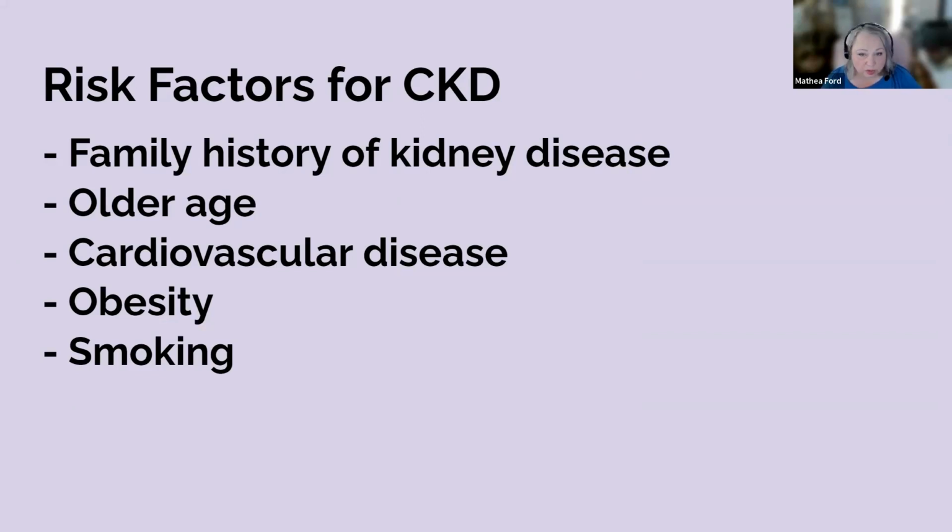Family history plays a role. Genetics can predispose individuals to kidney challenges, making those with family history of CKD more susceptible. One of those examples is polycystic kidney disease, which is typically a genetic condition that's passed down, and that can make you more susceptible to chronic kidney disease. Age is another factor. As we grow older, our kidneys naturally lose some of their efficiency, increasing the risk of CKD.